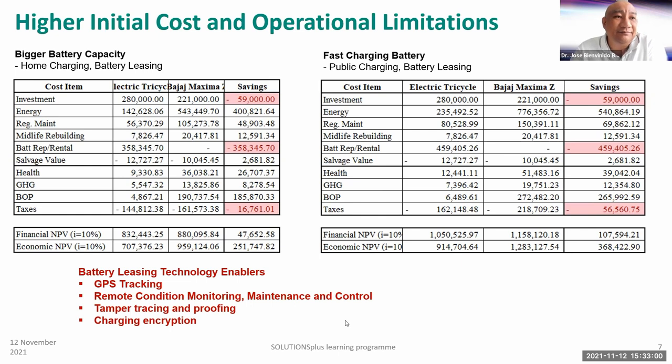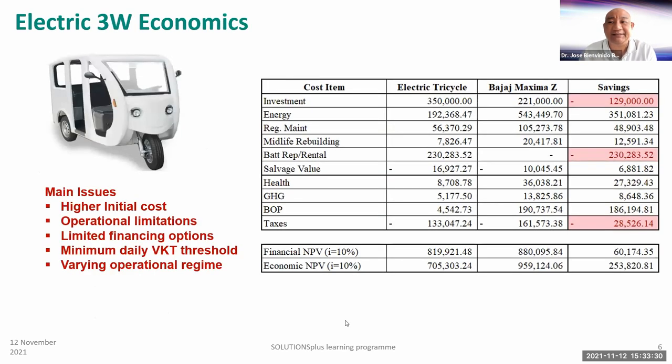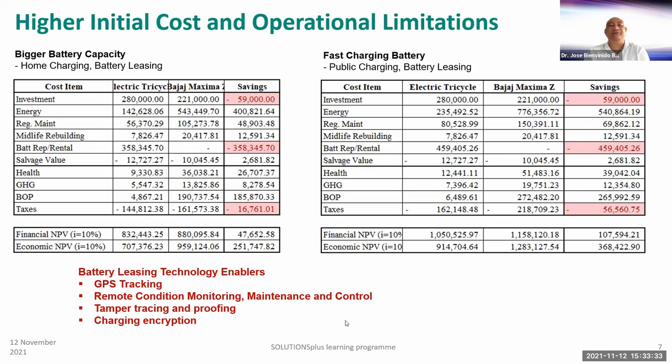So what are the options now? Because we're talking about operational limitations, one is to lease the batteries. Instead of buying them and then using a bigger battery so that you address your range limitations, you remove the battery cost from the vehicle, so you only buy the vehicle without the battery. The cost difference drastically goes down. If you recall previously, it was 129,000, and it goes down to around 59,000.